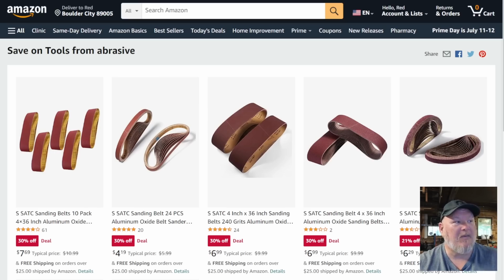All right, we got some abrasives here for you. What do we got? 4x36s and a couple 1x30s. So we got basically 4x36 and 1x30s. You're looking at 21% off on one of them and 30% off on the rest.